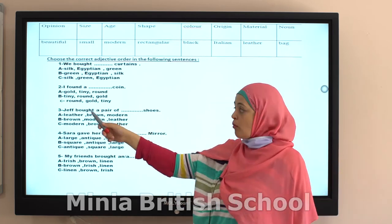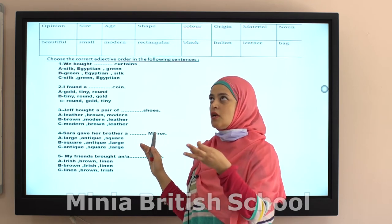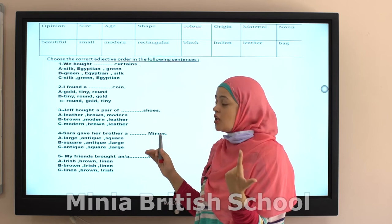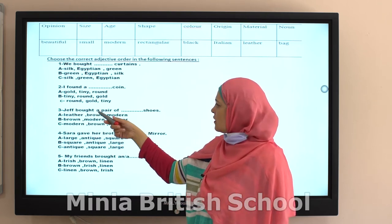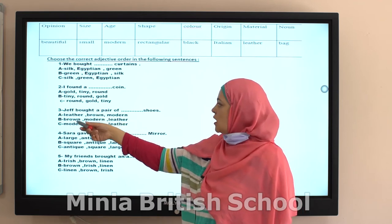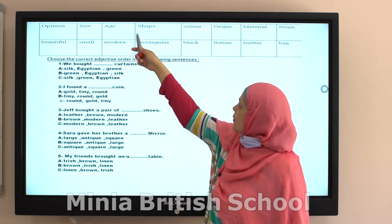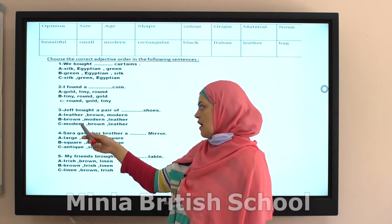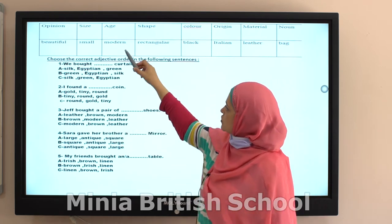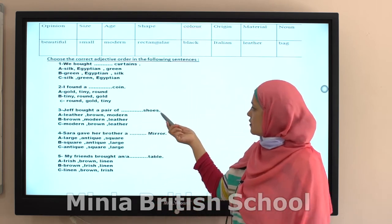Number three, Jeff bought barefoot shoes. Before I look, I want to know the size and then the shape, and then the color. So I have material, and then color, and then how old is it? Is it right? No, of course wrong, because he got the color after the material. Brown is the color, and then how old? Wrong. Okay, modern, and then the color, and then the material, and this is the right one. I should have modern, this is the age, and then the color, and then the material. So, modern, brown, leather shoes.